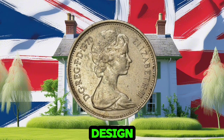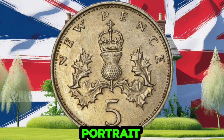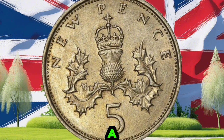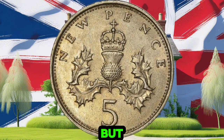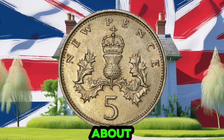Interestingly, the design of this coin didn't change much over the years, but it did feature a portrait of Queen Elizabeth II on one side and the denomination with a heraldic design on the other. But what makes this coin so rare and so valuable today? Let's talk about that next.